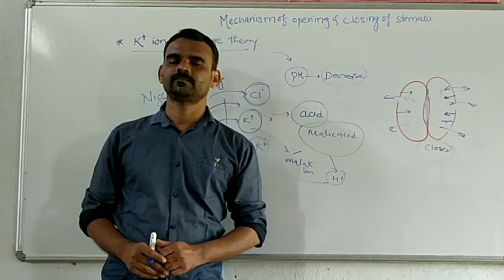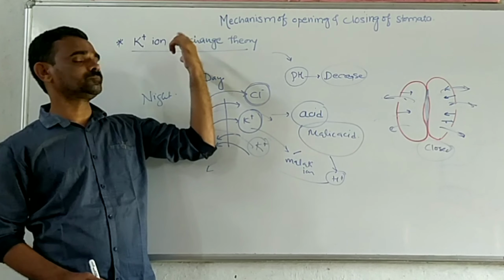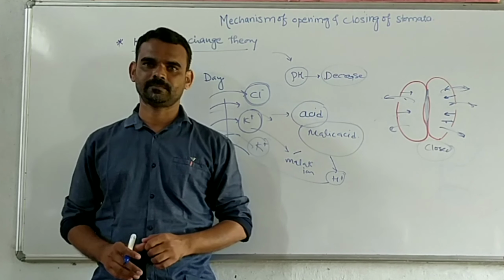In this way, according to this K plus ion theory, potassium ions play a vital role in the opening and closing of the stomata.